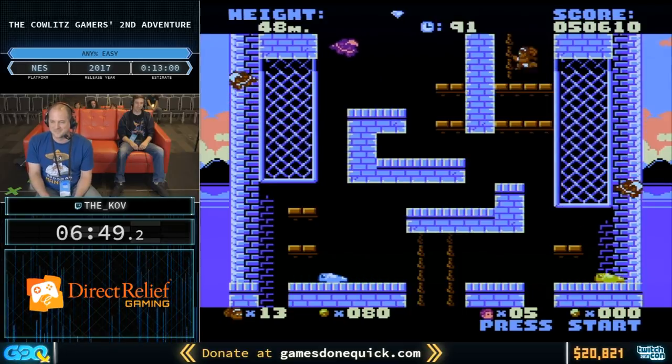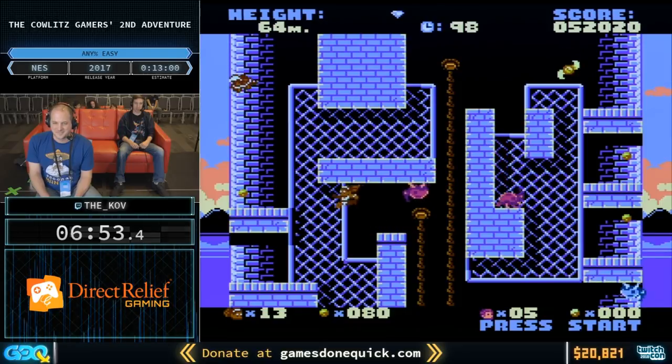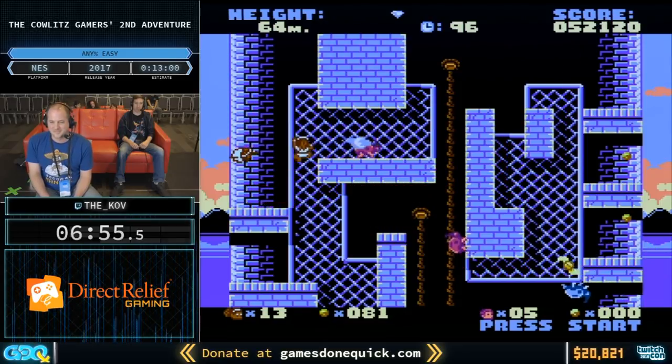So there's a little bit of that vine climbing there on these grates. You can do the same kind of vine jumping strat there.